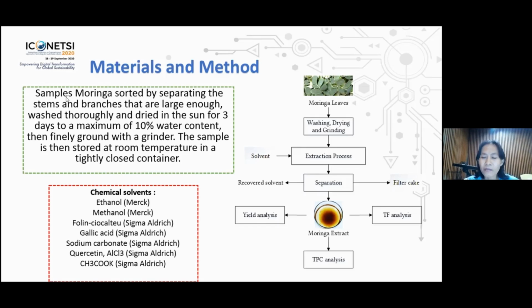On the flowchart, we can see that the moringa leaves are first washed, dried, and ground into powder form, then extracted using an ultrasonic probe for 10, 20, and 30 minutes. After that, the solid and liquid are separated using filter paper, and the liquid is then evaporated at 50 degrees in a pressurized rotavapor until a thick extract is obtained. The extract is then analyzed to determine the yield, total phenolic content, and total flavonoid.